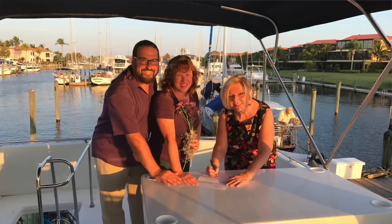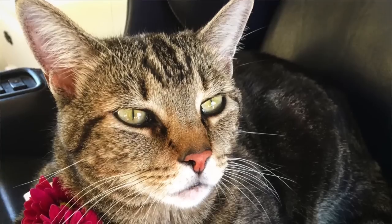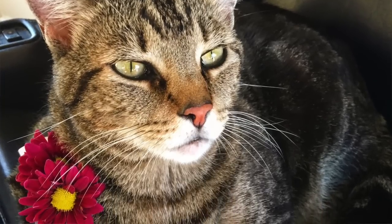So we found a neighborhood notary who could come aboard and did it right here, right above us on the flybridge. We tied a knot at the marina, because you're not supposed to be offshore doing it. But yes. So we had a lovely sunset ceremony. Kiki was the flower cat. Flower cat, she's gorgeous. Excited. So yeah, we're newlyweds now. Yes, yeah, and so yeah, we've been breaking in the boat, I guess. No, let's just wait.